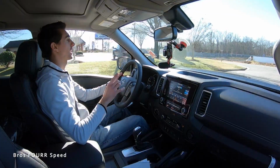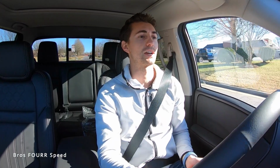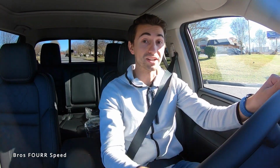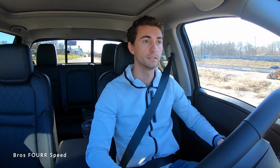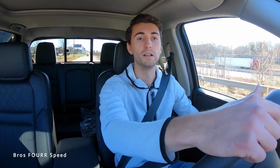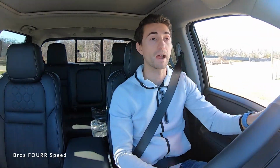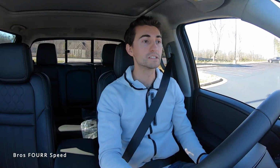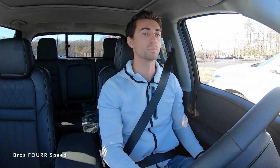I wasn't expecting that, because I've been in the Ranger and the GM trucks. They feel a little chintzy, I would say. This one actually feels much nicer than I thought. I was expecting it to feel a little cheap, but it actually feels pretty solid too. Yeah, I like the power plant for sure in this. I think this does give the Tacoma a run because I think that's a little bit better, having the 9-speed and more power. And it feels really solid. You can feel some bumps and things like that, but really solid truck.